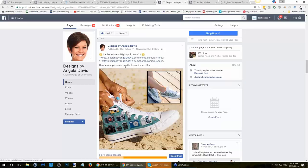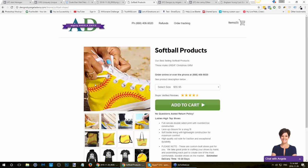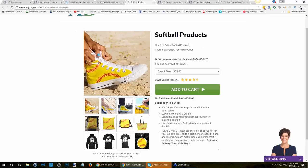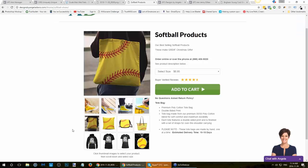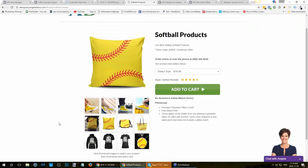We don't have a price on here. And what happens is when people land on this site and they go, oh my goodness, shoes, $55.95. I absolutely love this, but I'm not paying $55.95. Well, that's where the other products come in. People will settle for cheaper if they don't have the money for the shoes. So we try and make sure that they have choices.